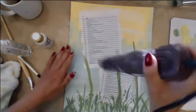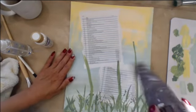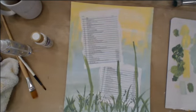Okay, and normally I like to gesso in there, but I'm not going to really do that because bright red means bright red. Brilliant red, country red.